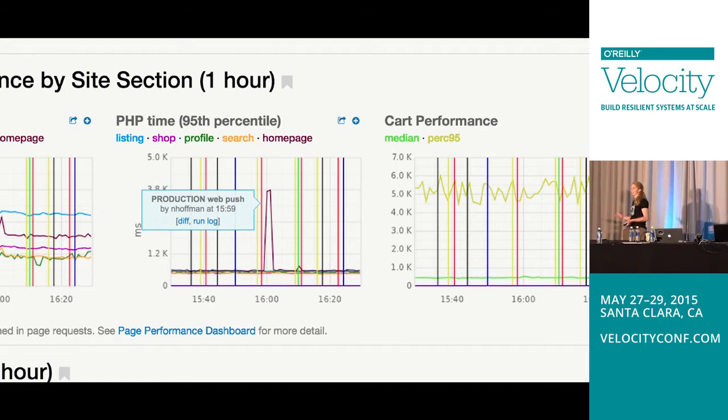It would just be confusing and not useful. Additionally, like I said, we like to graph everything. So this dashboard actually has many, many graphs on it. People who are pushing code don't have time to carefully look at all of those graphs and see how their changes are affecting every part of the site. So changes were going out that had regressions on them, and nobody was noticing.